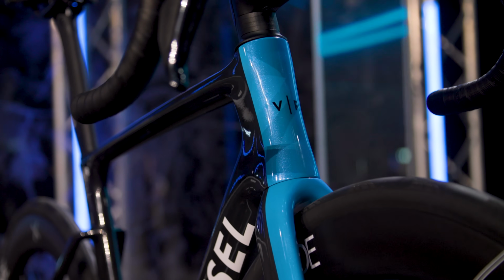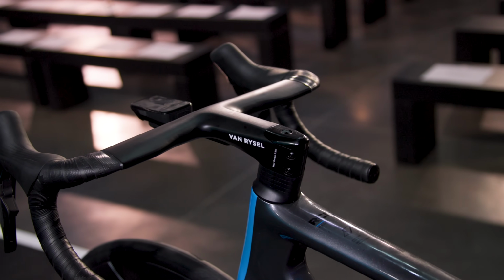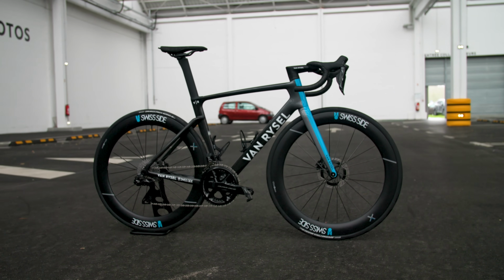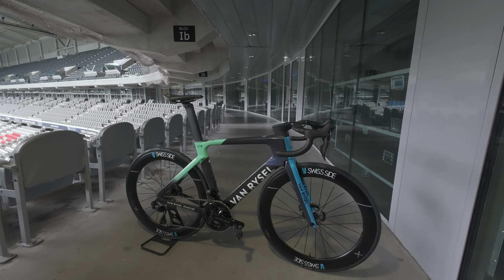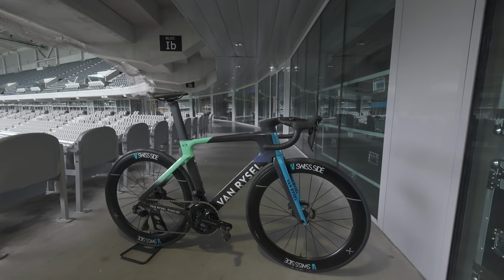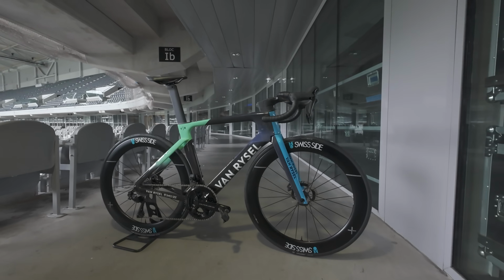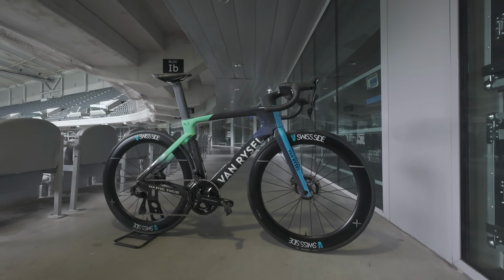Now, based on this study, they identified that on some specific courses, an aero light bike was just not enough, and especially on flatter stages when the speed is more above 45 kilometers per hour. So that's our first clue. If Van Rysel is aiming this at flatter, faster races, well, they're probably not going to be testing this at 30 kilometers per hour.